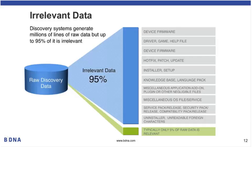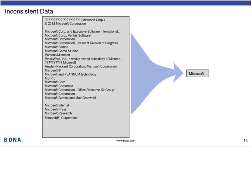Oftentimes, Adobe Acrobat may have one licensable copy on your PC, but yet there may be as many as 9 or 10 ghost copies and upgrade copies. And so to the naked eye, you're not certain if you have liability for 9 different copies or just one product. One of the second areas of dirty data, so to speak, is the inconsistency that takes place.